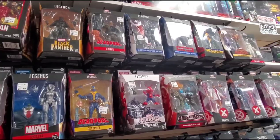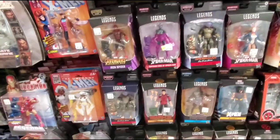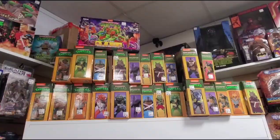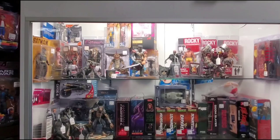And here we have a bounty of Marvel Legends figures from Hasbro. I mean, they really have knocked it out of the park with these figures. And like I said before, there's pretty much a figure for about every single comic book character you can think of. Okay, we're moving on here, and there's some NECA Ninja Turtle figures, which are really knocking it out of the park with those bad boys.